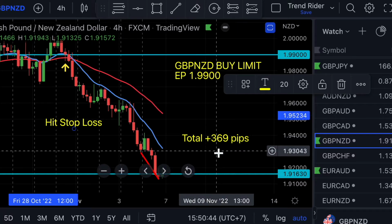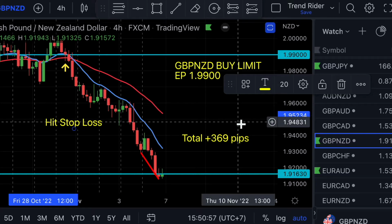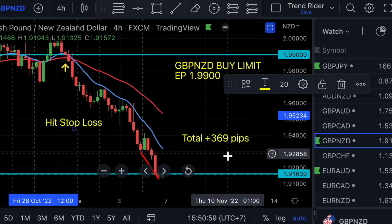You could have had a total potential gain of 369 pips, and how much you lost on the losing 3 pairs that we had there, the pound New Zealand, pound US, and pound JPY, was depending on where you placed your stop loss. But a total win without the losses, 369 pips.